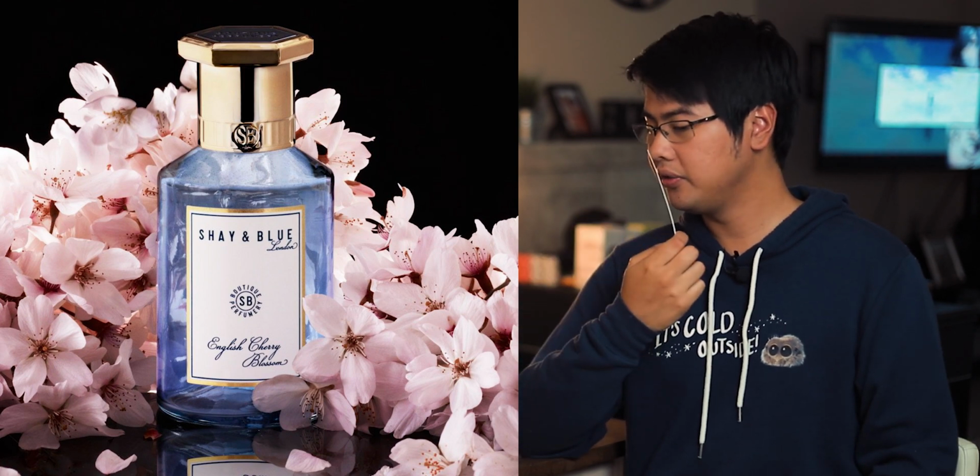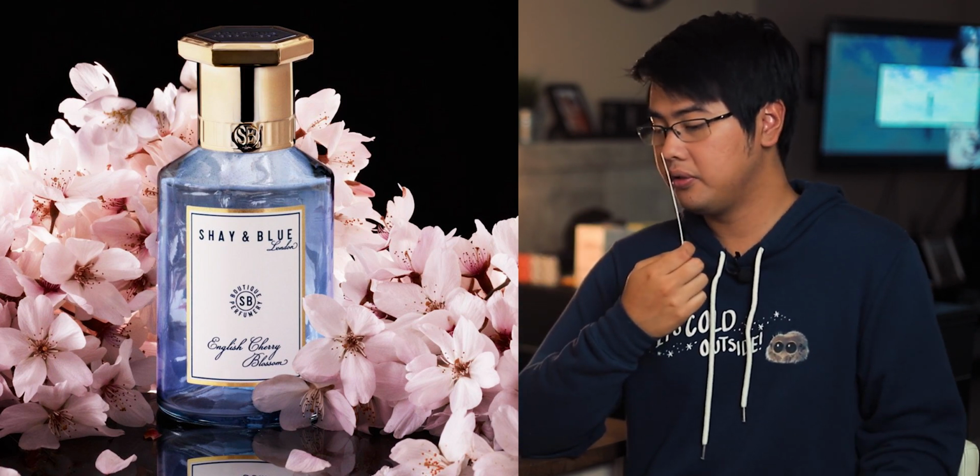It smells to me very simply like cherry soap, like a really bright, clean cherry soap. It's nice, to be honest. If you like soapy scent, this one is good for you. I imagine this more on a female than anything else.